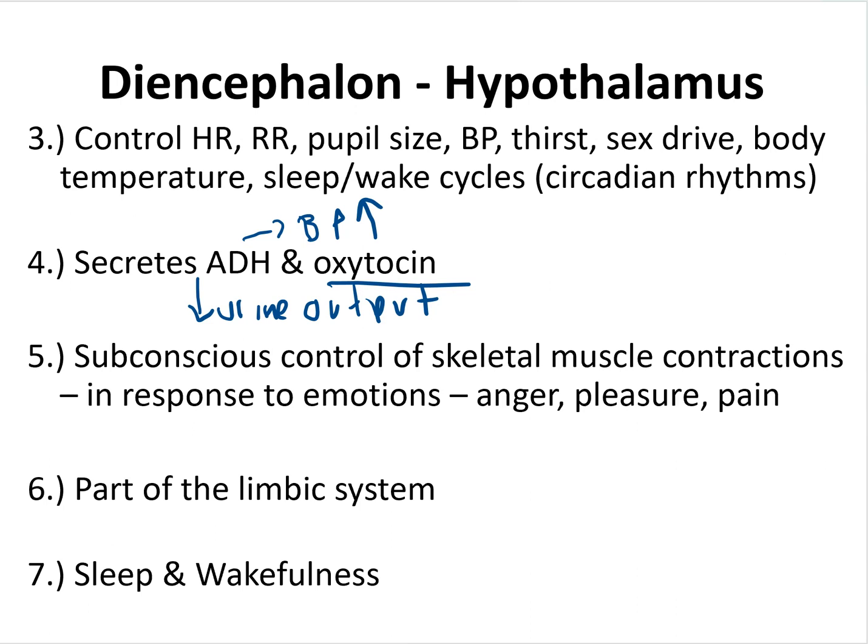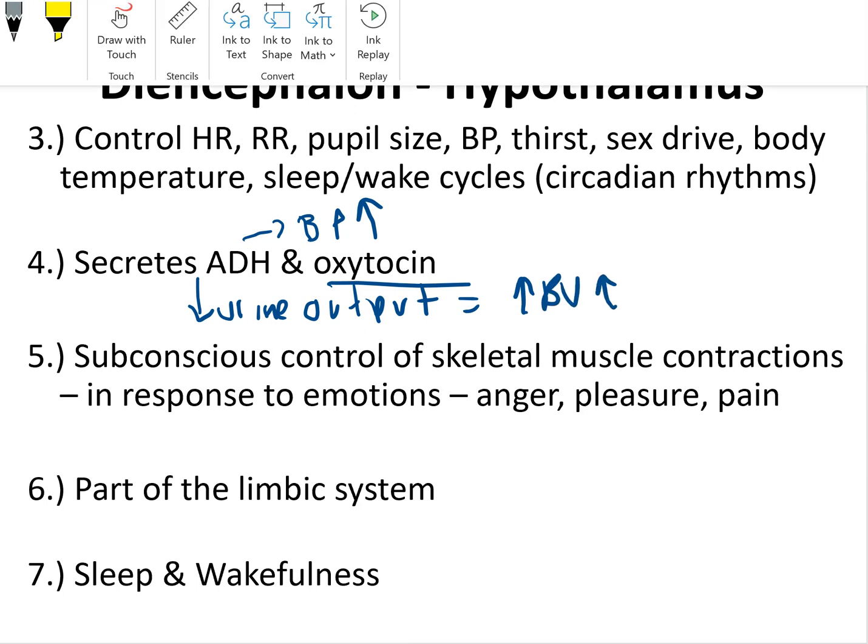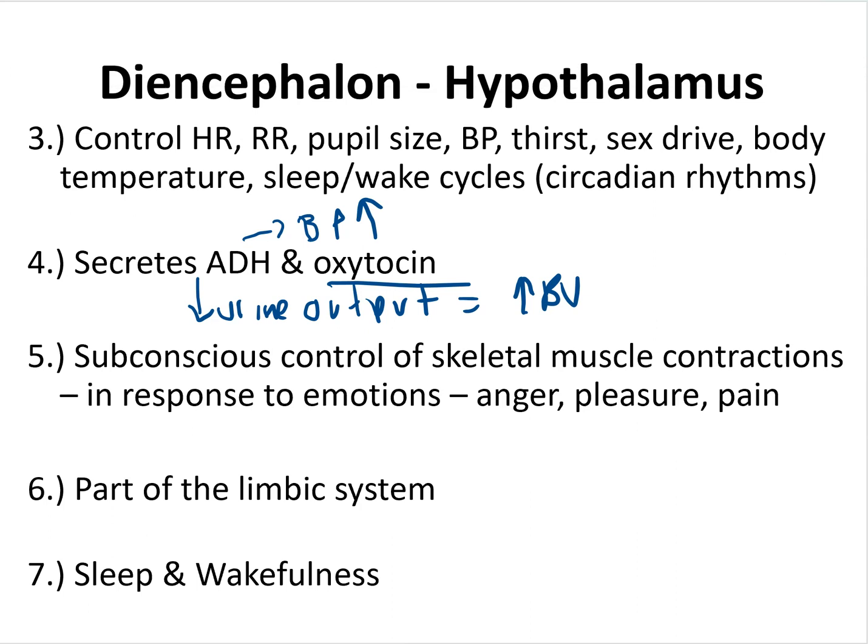And what that means is it makes you pee less. Well, if you urinate less, all that water goes into your blood. So what happens is your blood volume goes up. And if there's more blood, right, because there's more water, so there's more fluid. When you have more fluid, think about inside a garden hose, that's going to raise your blood pressure. And we're going to come back and again talk about these in the endocrine system.